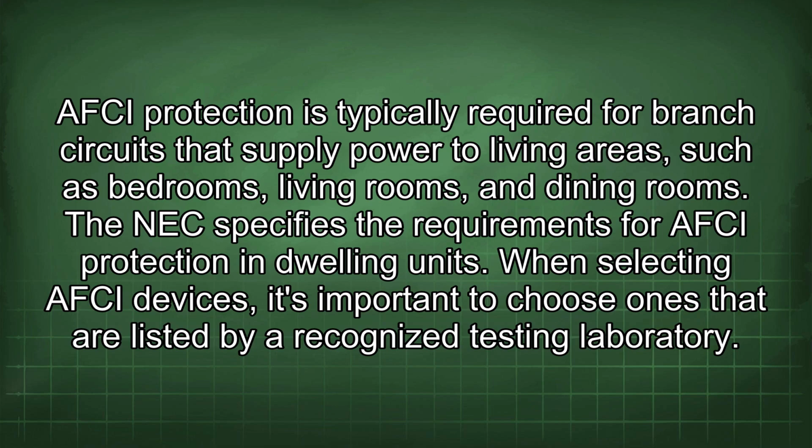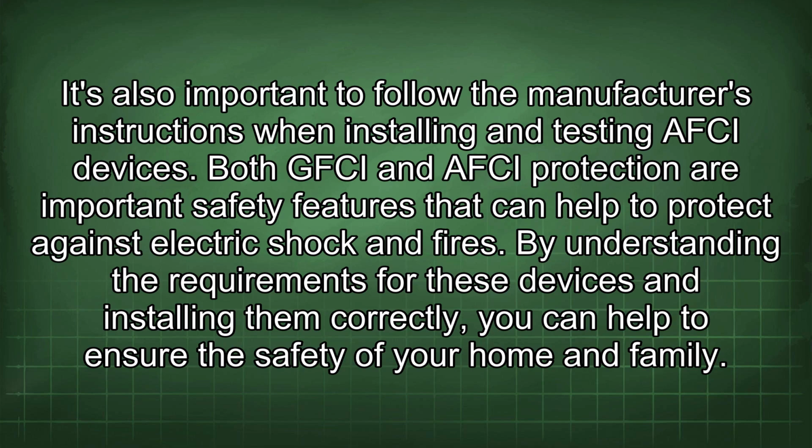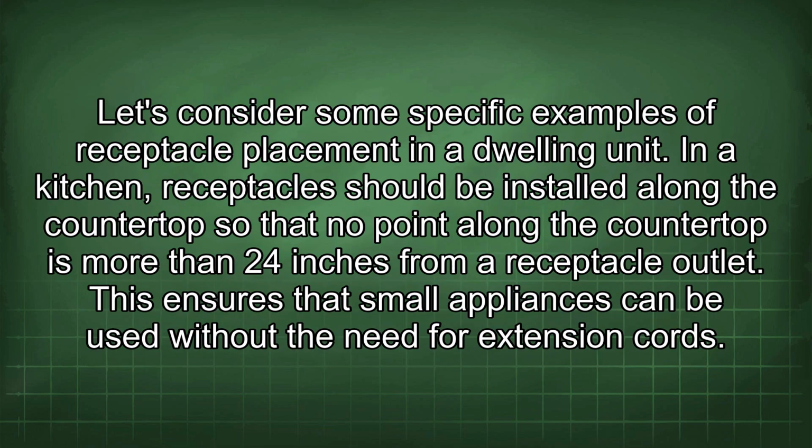When selecting these devices, it's important to choose ones that are listed by a recognized testing laboratory. It's also important to follow the manufacturer's instructions when installing and testing them. Both GFCI and AFCI protection are important safety features that can help to protect against electric shock and fires. By understanding the requirements for these devices and installing them correctly, you can help to ensure the safety of your home and family. Let's consider some specific examples of receptacle placement in a dwelling unit.